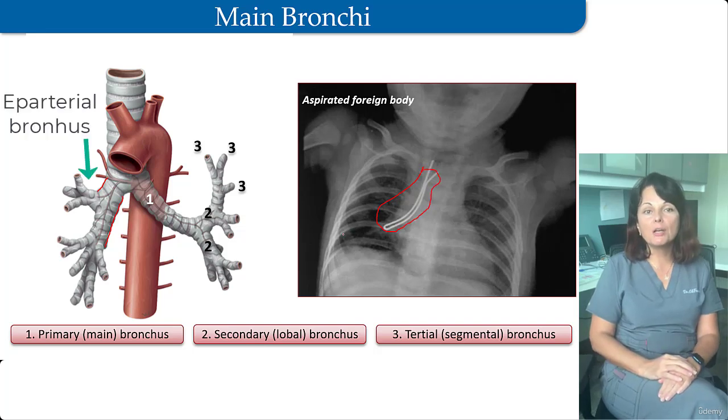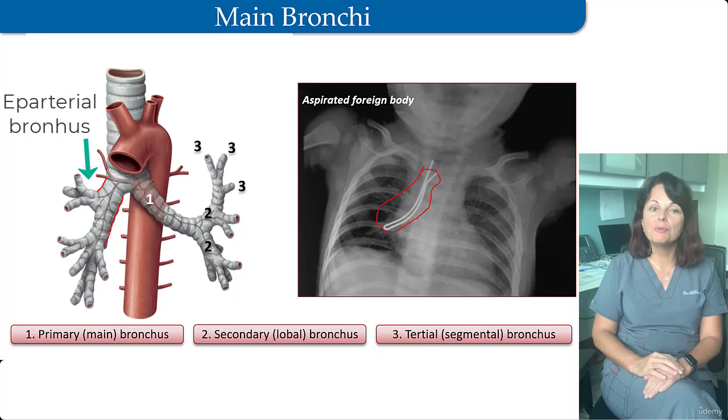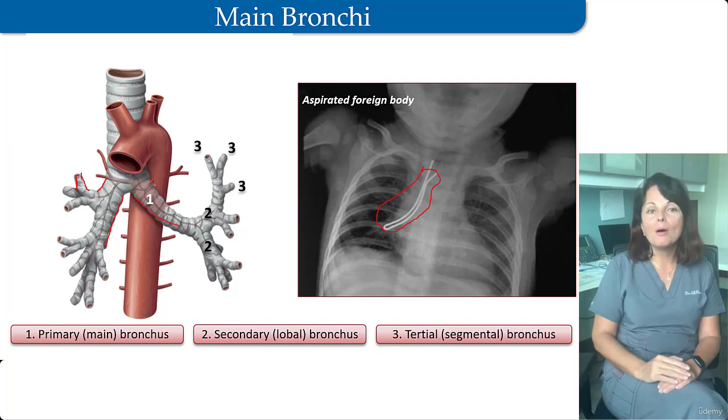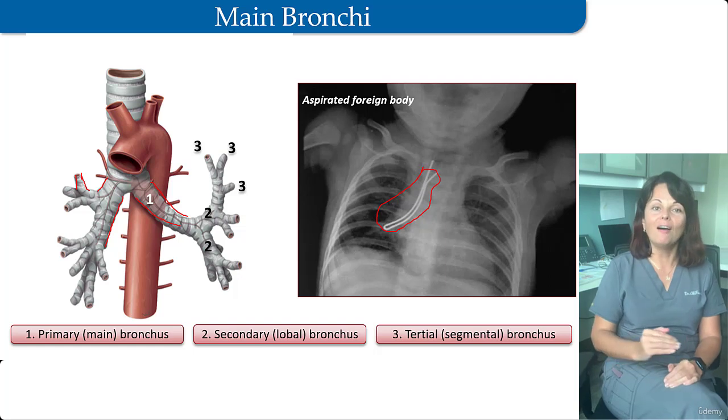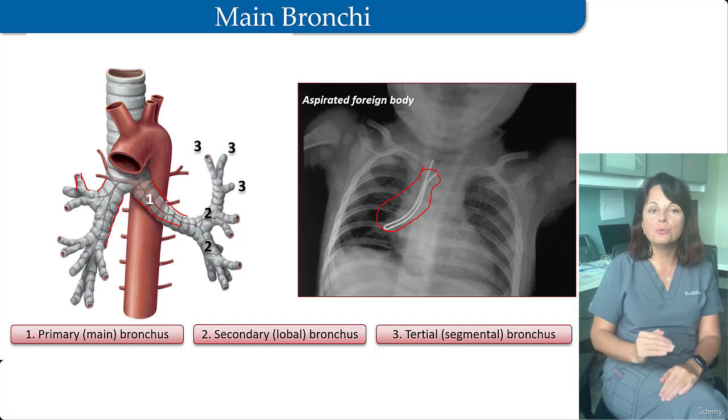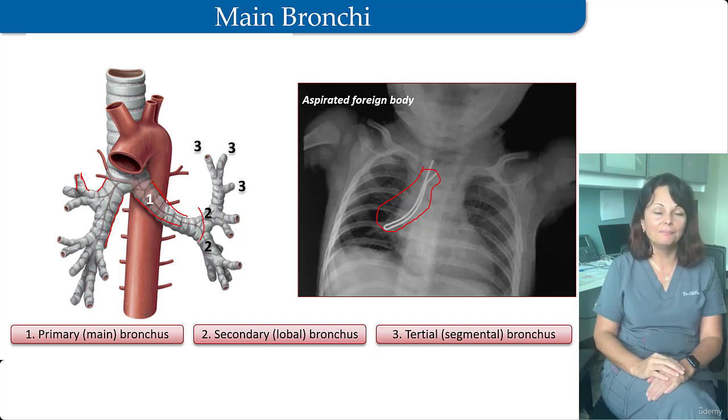The right superior lobar bronchus arises before the right main bronchus enters the hilum. The left main bronchus is narrower and takes a more horizontal path, passing inferior to the arch of the aorta and anteriorly to the thoracic aorta and esophagus in order to reach the hilum of the left lung.